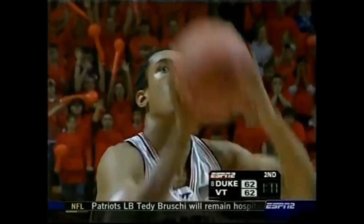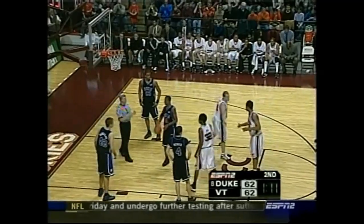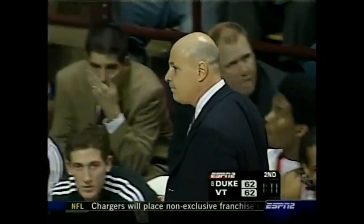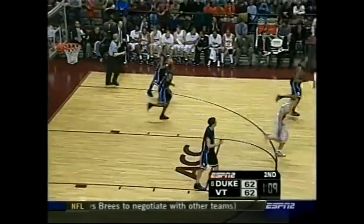You know, that's a terrific post move inside. And, you know, practice makes perfect. Again, that's all Duke does in their warm-ups with their big guys, to really get them focused on playing in there by running through those drills. Muscle memory carries them through. Collins missed a big free throw, then he misses another one.